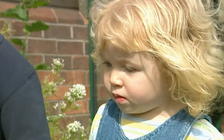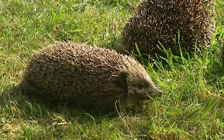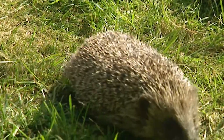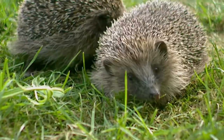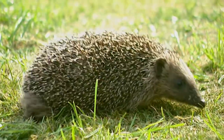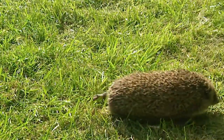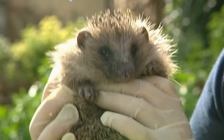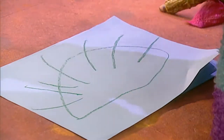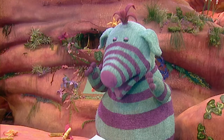Oh, I wonder if they're hungry. Oh, yes, they are. They're off for a walk now. Bye-bye, Prickly Hedgehog. Oh, my hedgehog doesn't feel prickly. No, but that's a very good hedgehog picture, though. Oh, thank you, Roly.